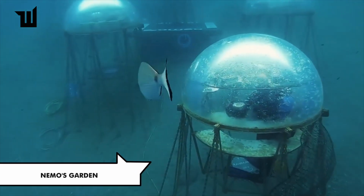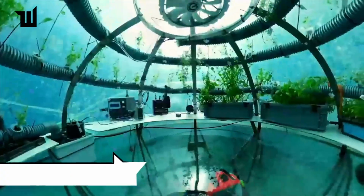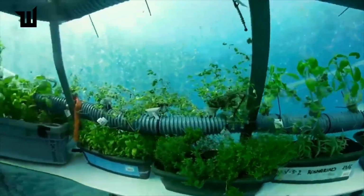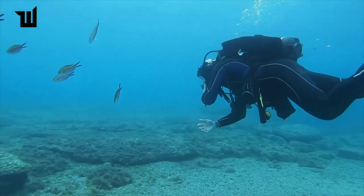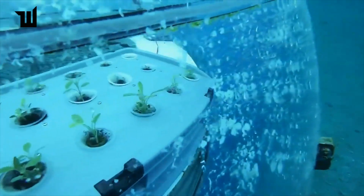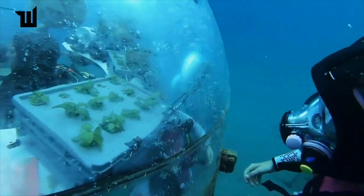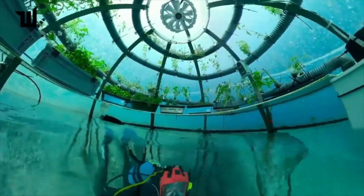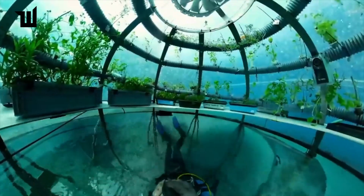Nemo's Garden Underwater Biospheres. Nemo's Garden presents a collection of transparent spheres forming an underwater garden for living without surface food. Each biosphere functions as a self-contained environment, supporting plant growth, with the central tree of life providing energy and managing the cultivation system. Despite its unique conditions, the plants thrive, offering nutrient-rich produce. This innovative concept blurs the line between underwater and surface living, offering a sustainable and fascinating living experience.